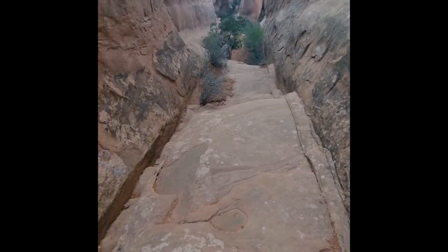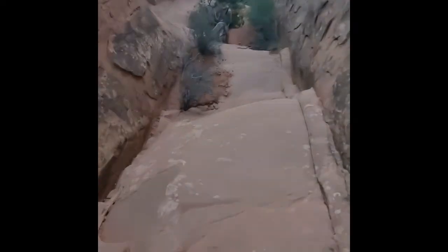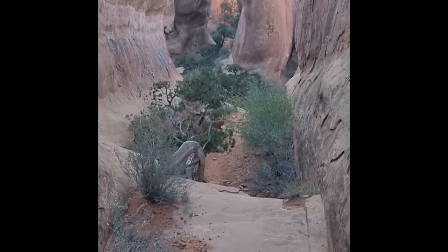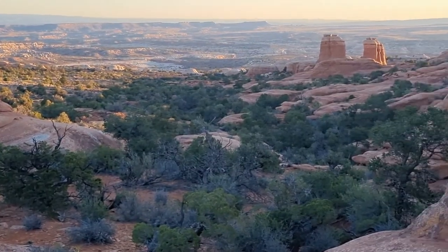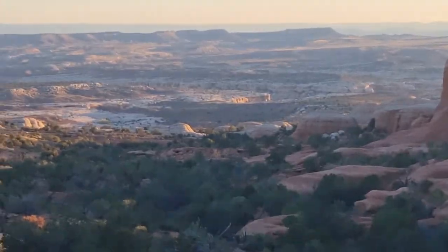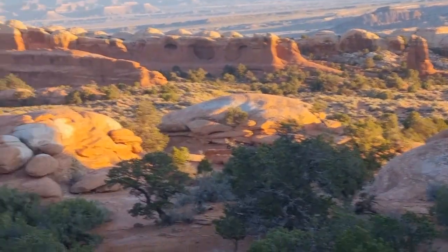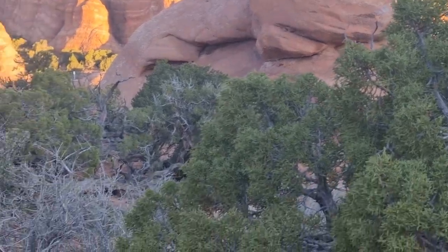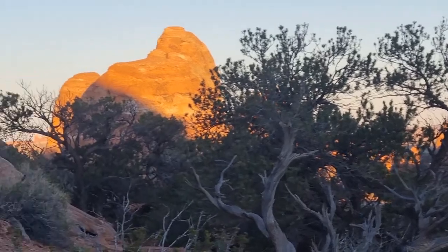I thought this was going to be a nice easy stroll. Well, it started off that way, then I've had to come up here. Quite the scramble, but it's beautiful. And then all of a sudden you come out of the canyon to this. Wow, really, really beautiful.